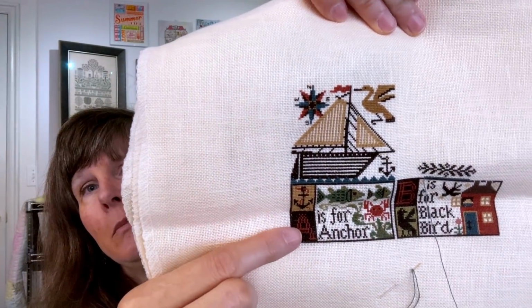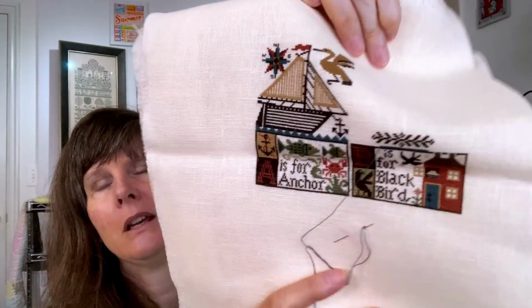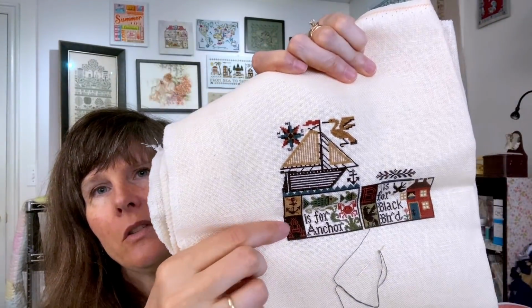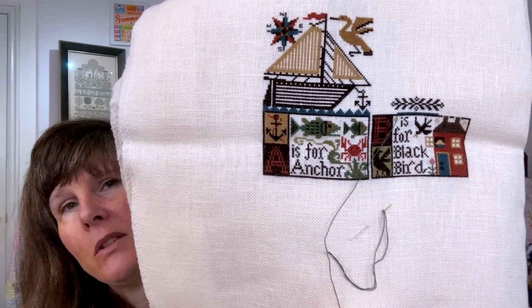This red is charted to be a really dark red. I chose a lighter red that is also used in the pattern in some of the later blocks so that the red would show up better. I'm using 918, and I think it called for 3857, but I wanted the red to show up a little better against this dark 3371, this dark brown.